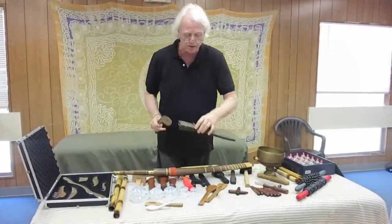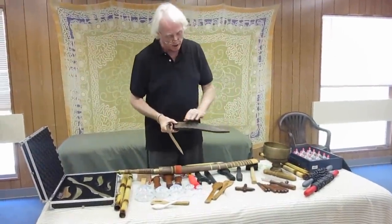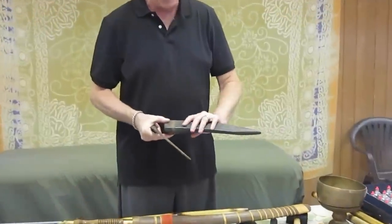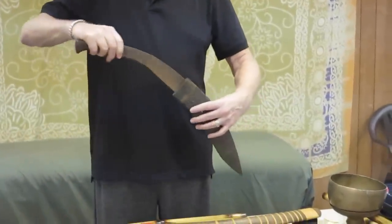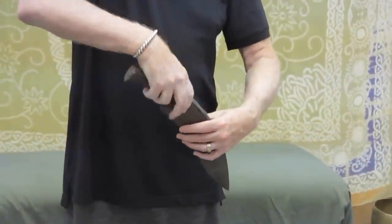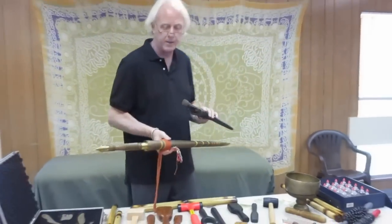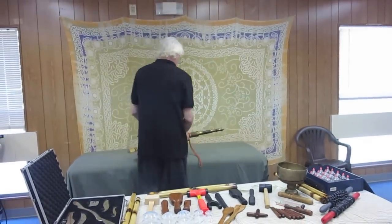You see, this one is so old. The wood is carved with sacred lingam and sacred geometries, even in every part of the scabbard. Okay, so this is, in my opinion, the origin of the gua sha.